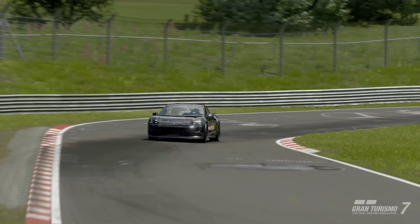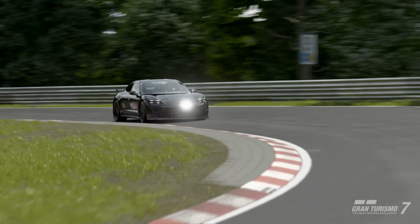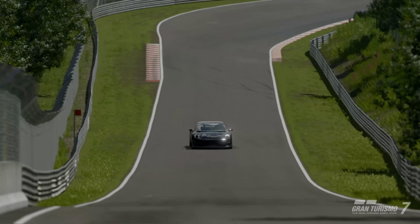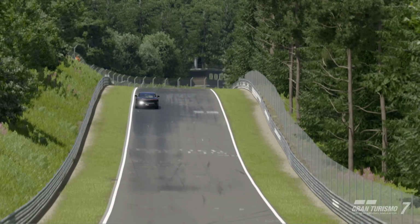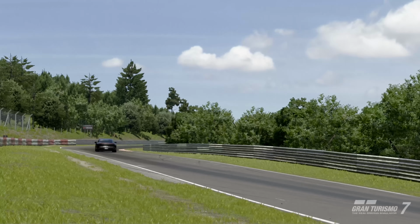I also think it will probably still be a two-motor car, but with a new rear torque vectoring differential like they are starting to produce in the Macan EV. I think it will still weigh over 5,000 pounds, and it will probably only have a top speed on the Döttinger Höhe of around 270 to 280 kilometers per hour.